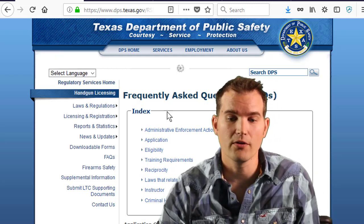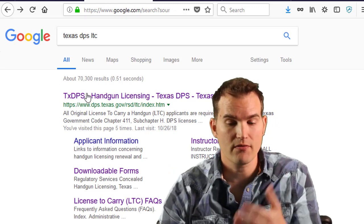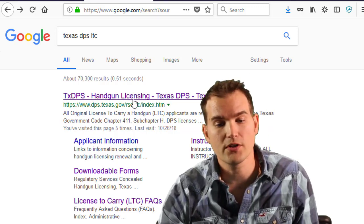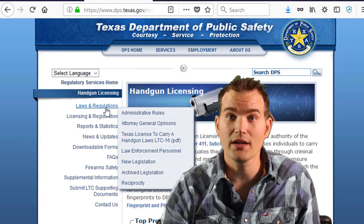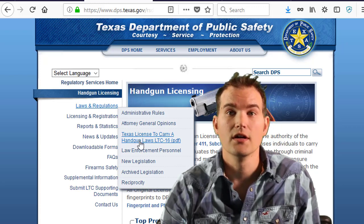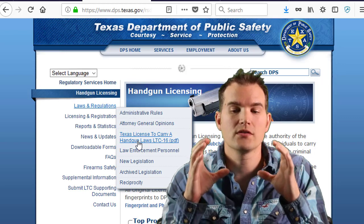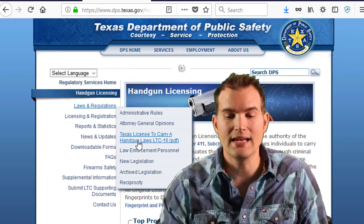Go ahead and start off by going to Google. If you put in Texas DPS LTC, because that's straight from the horse's mouth, you'll see the first link that you get is dps.texas.gov. So that's a legit link. Once you click on that, it takes us to the handgun licensing page. Then you go to laws and regulations, and you'll look for the tab that says Texas License to Carry Handgun Laws, LTC 16 PDF. That PDF is a 70-page document pertaining to what license to carry holders would need and the laws that they need specifically.